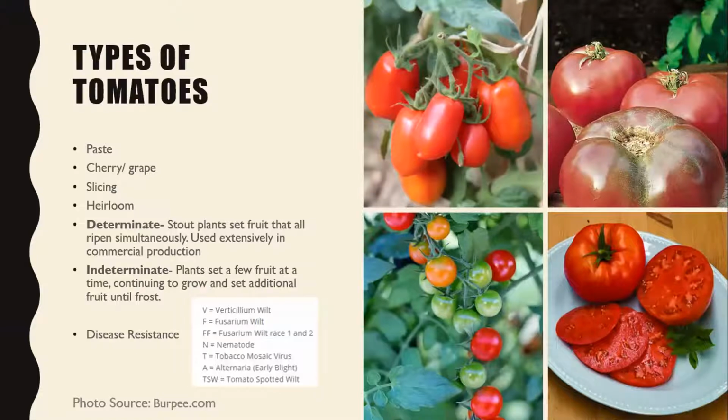So another thing that I really want to talk about is there's a lot of different types of tomatoes out there, right? So I did mention that at the beginning that they come in all kinds of different shapes and sizes and colors, and there's a lot of variety. But there's also kind of these different categories that we talk about tomatoes here. So I've kind of got pictures here of each one of the four types that I wanted to talk about.